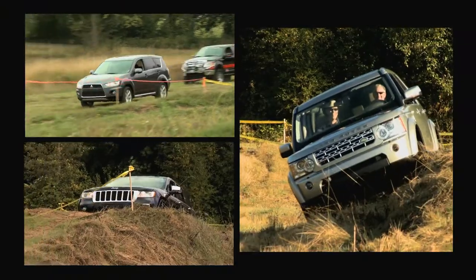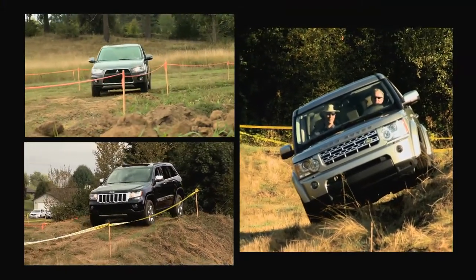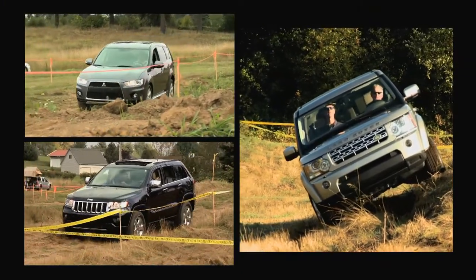That's our look at the 2011 Tucson from Hyundai. When the Ride Show returns, more vehicles in the CUV and SUV class. Let's see how they perform. That and more when we return.